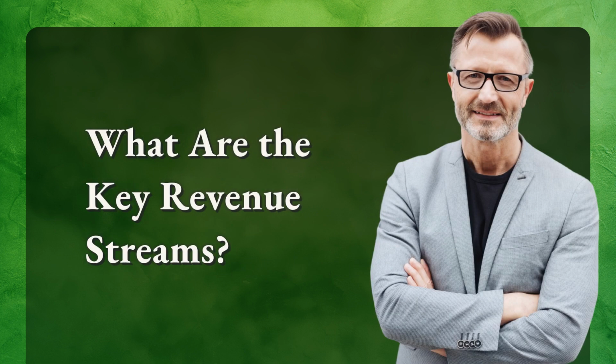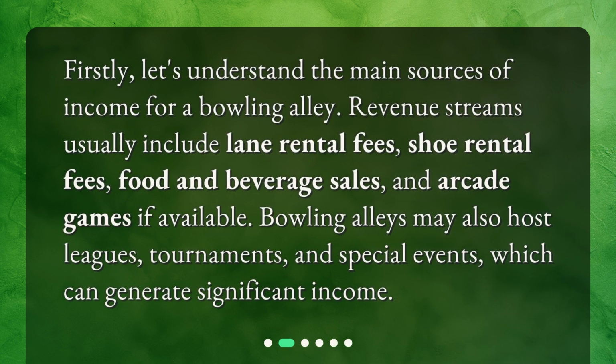What are the key revenue streams? Firstly, let's understand the main sources of income for a bowling alley. Revenue streams usually include lane rental fees, shoe rental fees, food and beverage sales, and arcade games if available. Bowling alleys may also host leagues, tournaments, and special events, which can generate significant income.